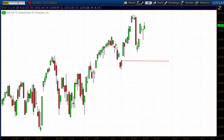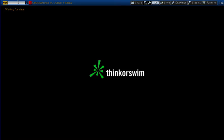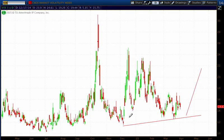We show people how to make money on the way up. And even in bear markets, we can make a lot of money. You see, the volatility index, which is a measurement that tracks the S&P volatility, is also in an upward trend right here. Now remember, the volatility index is contrarian to the S&P.